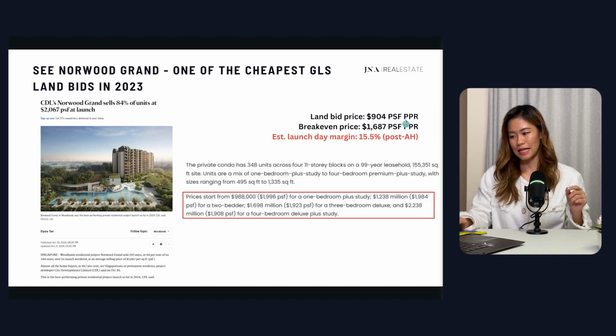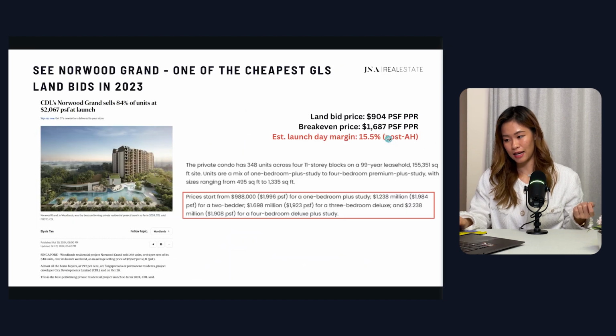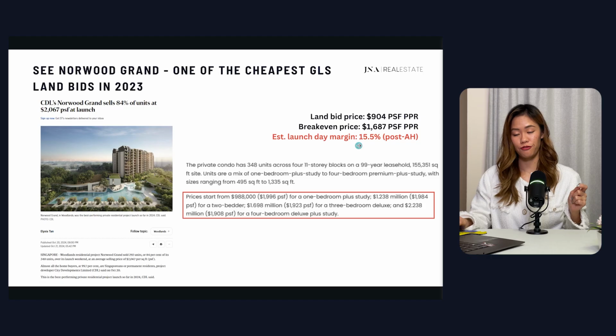So you can see that at these kinds of price points, their land bid price is $4 higher than our land bid price. Break-even price, you're just a couple of dollars, in fact, about $5 higher than our break-even price. And the developer attained a profit margin of 15.5% for its launch day inventory at about $2,067 per square foot on average on launch day, with 84% reception itself.